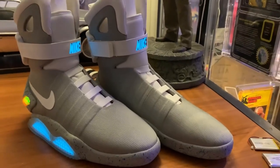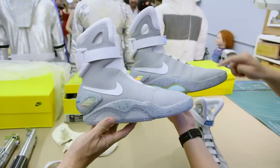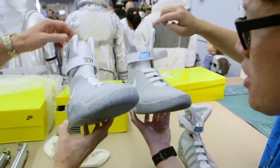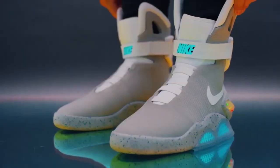Fast forward to 2016 and Nike upped the ante. They released the Nike Mag again, but this time with the self-lacing feature we've all dreamed about. That's right folks, adaptive fit was finally here. And it was glorious. The 2016 Mags were the real deal. You slip them on and they lace themselves up like they're straight out of the future. It's like having a personal shoe butler for your feet.